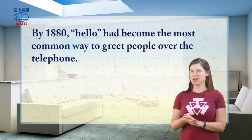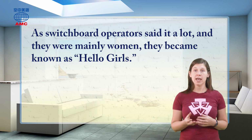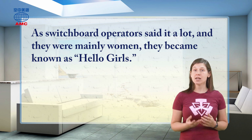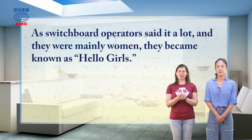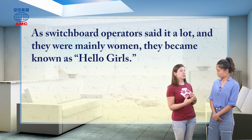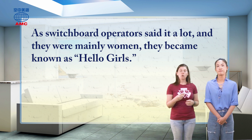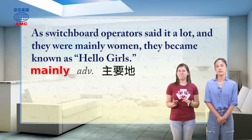Okay. Let's continue on in the article. It says, as switchboard operators said it a lot, and they were mainly women, they became known as hello girls. All right, so in that sentence, we saw that the people doing this job, the switchboard operators, were mainly women. So let's talk about this adverb, mainly.